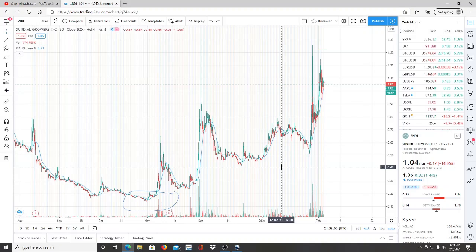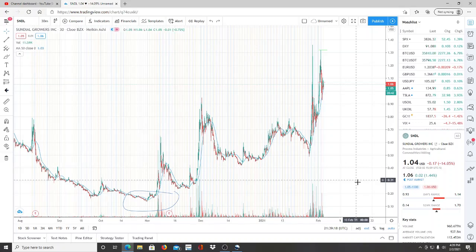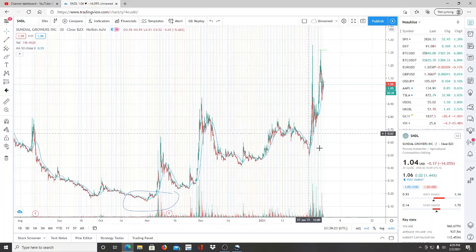Now, it's been growing exponentially, and I believe there's so much more room going into the coming years for this company, and their market cap is so small compared to its competitors. I believe that as that market cap continues to grow, the stock price has all the potential to grow as well. So let's go ahead and look at it.